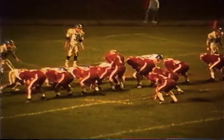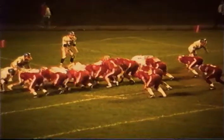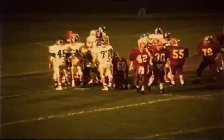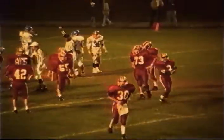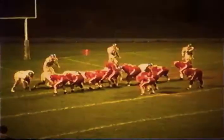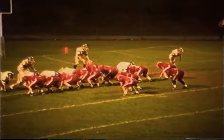It's G-men from the wishbone. Takes the snap. Not sure who he gave it to that time. I believe it's Palmer. Grubb checks in. Brown checks out. G-men out of the huddle. Patton up over center. Marks the signal.